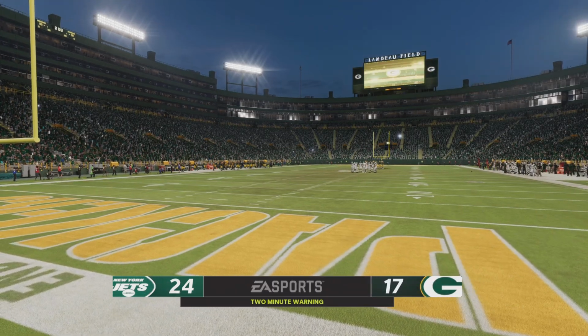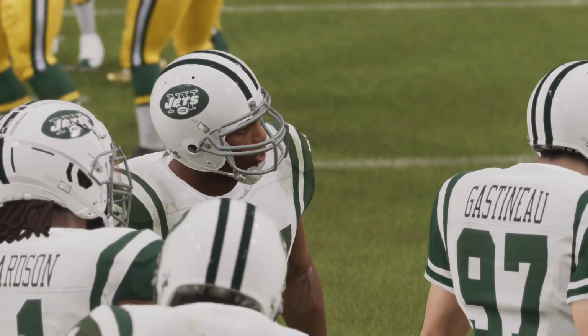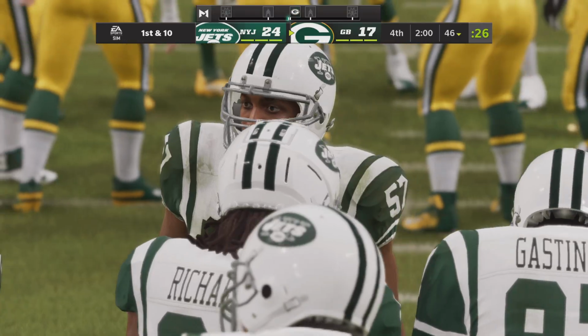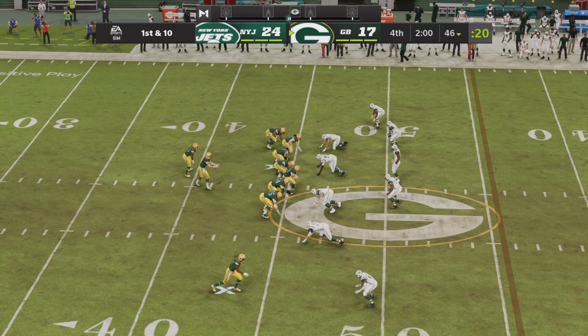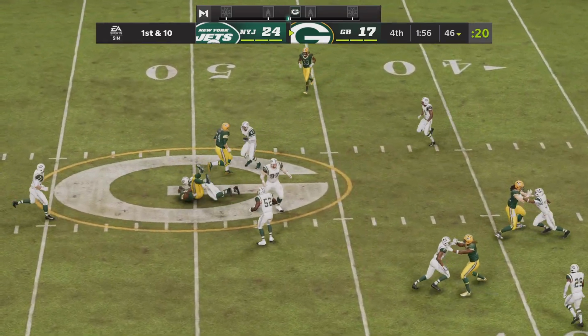Final 2 minutes, and we've got a 1-score game. So it's Packer football here as we welcome you back. They come up on a 1st and 10, desperately needing a score here on what could be their final drive.